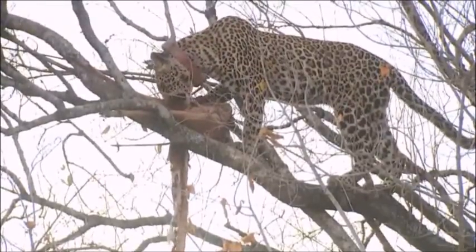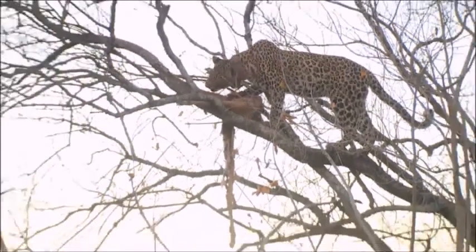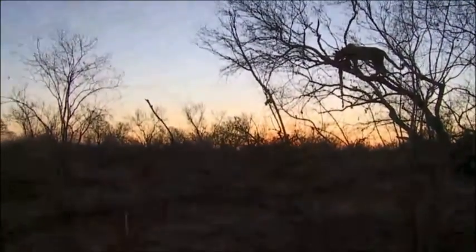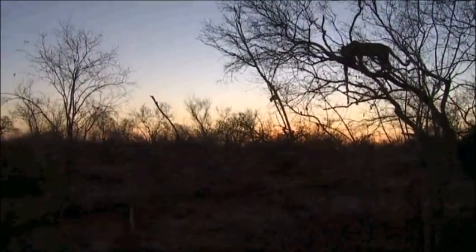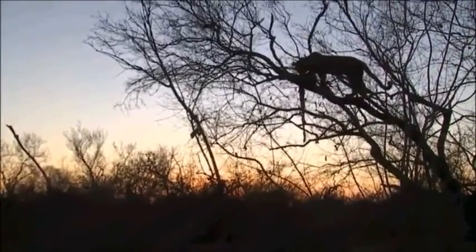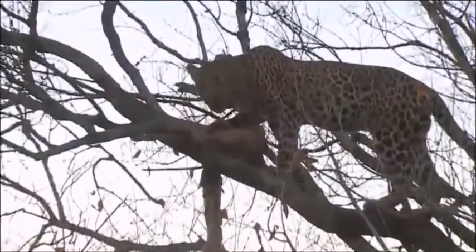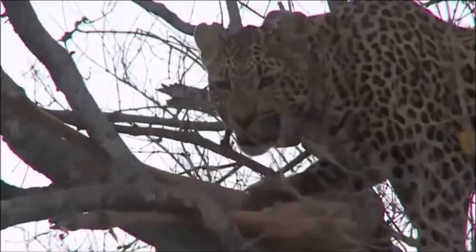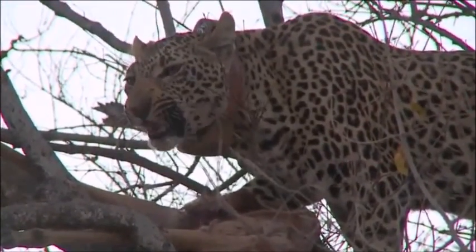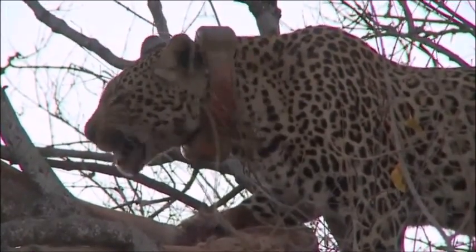So we're still sitting with young Sindile. The sun is coming up quite quickly. So here we go, look at that. You can see that gorgeous pre-dawn light with a wonderful silhouette of a male leopard. Oh, a bit of hair there. He's got a bone as well.